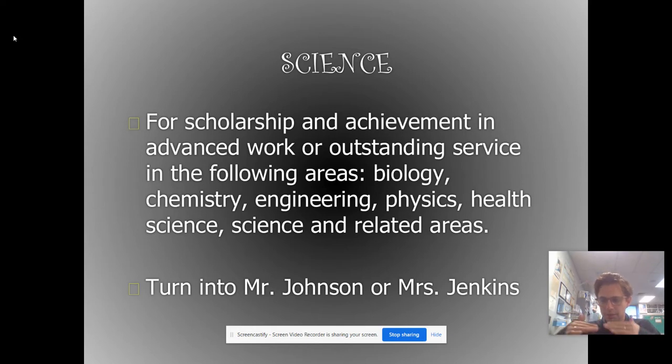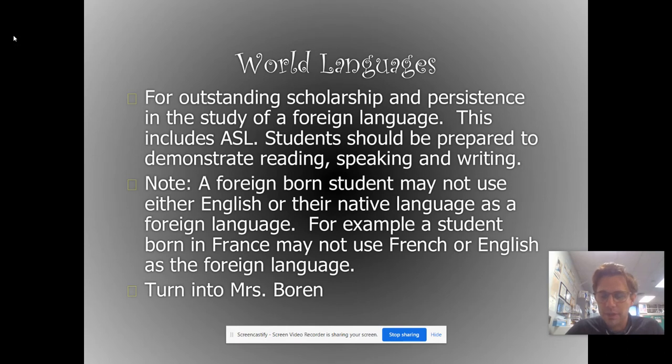Okay, medical field, you're kind of in a mixed group. Yes, you're in the science, but you're also going to be in CTE. So if you're looking to become a doctor or a nurse, I would recommend you apply for science and for CTE, but we'll talk about that in a little bit. For world languages, okay, you're going to talk to Mrs. Bourne. ASL does count as a world language, but note this.